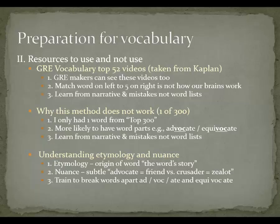Okay, so understanding etymology and nuance, this is the key to this slide. Etymology is the origin of the word. It's the word's story. So you're going to remember a word if you learned where it came from. If you learned, oh, that's interesting, I didn't know that it came from Latin, or it came from France, or oh, I see that, yeah, it has that kind of feel where it's a Latin word or a French word or something like that. And here's where the nuance comes in.